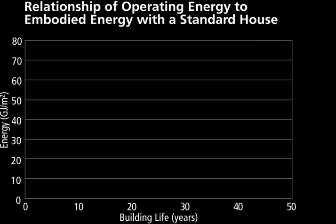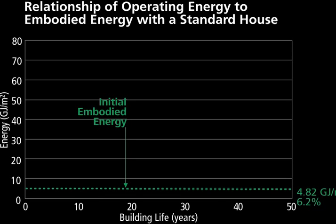If you start out to build a building, on the left is all the energy consumed over its lifetime, and here's the building life, or at least the first 50 years of it. The first thing you do is you put in some embodied energy. You take some diesel fuel, and you dig a hole in the ground, and you go buy some concrete and haul that in, and you just build this house.